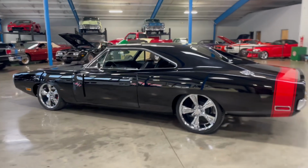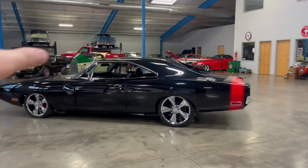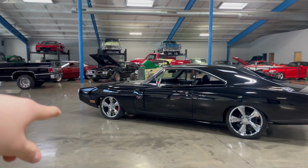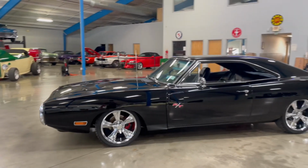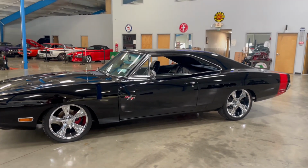Now, if you guys look at the body, in my opinion, the body line of the Dodge Chargers were beautiful. From the arch in the back to the nose dive it had. My hand's all over the place, sorry. It's just beauty, and it's so sleek, so clean, and so smooth. I think it's probably one of the best body models of the time period.